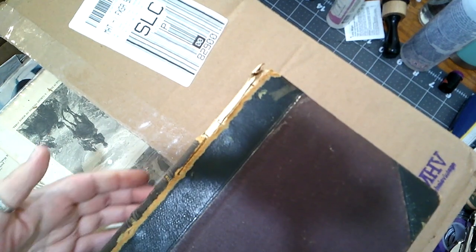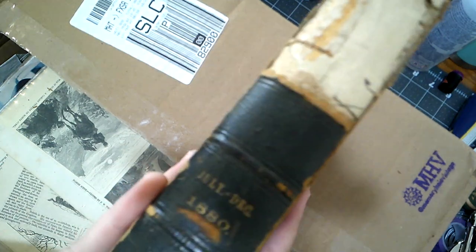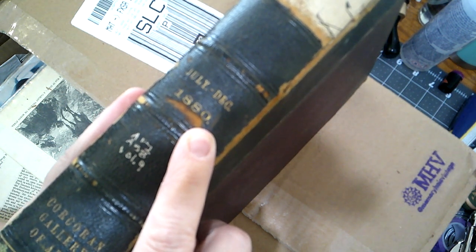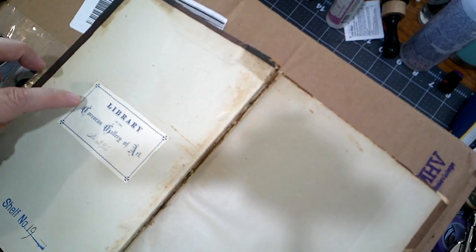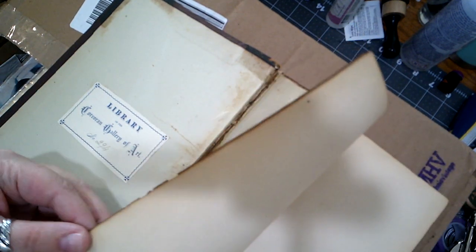Okay, breathe. Okay, I'll tell you what freaked me out in just a second, but first we gotta look at this. Oh my gosh, oh my gosh. Do you see the date? Do you see this date right here? 1880. I don't even care what this book is. It's Library of the Corcoran Gallery of Art. Look at the patina on these pages. It's so beautiful.